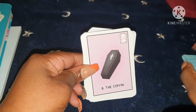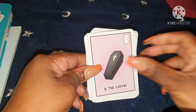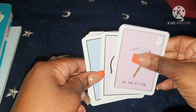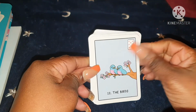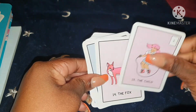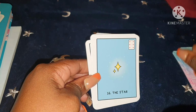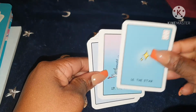Sometimes you get Lenormand cards that are quite busy, and it's difficult to see the archetype. But with this one, you can see this is clearly a coffin. You can see this is clearly a bouquet, and that's how I like my Lenormand decks to be. The scythe, the whip, the birds, and the birds are in pairs, which I like as well. The child, the fox, it's a red fox, the bear, the star. So you've got two big stars and many little stars around. I don't know if it's clear on the camera.